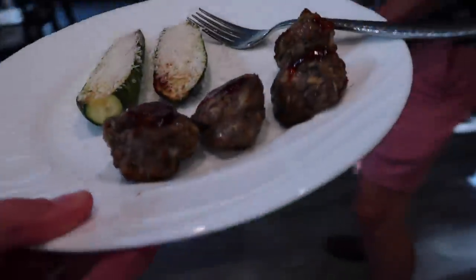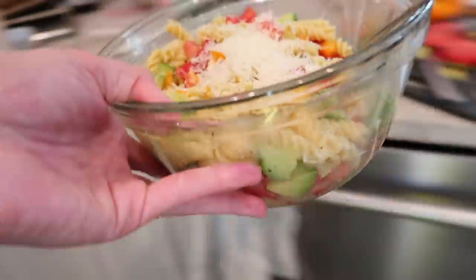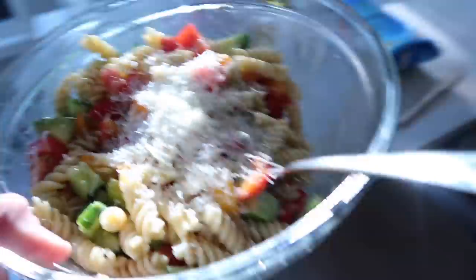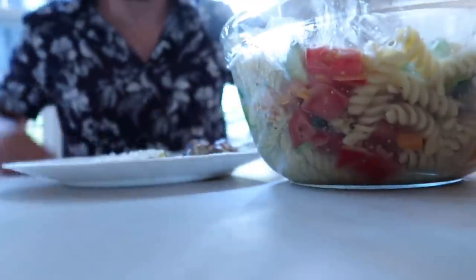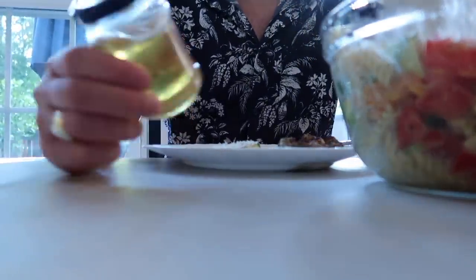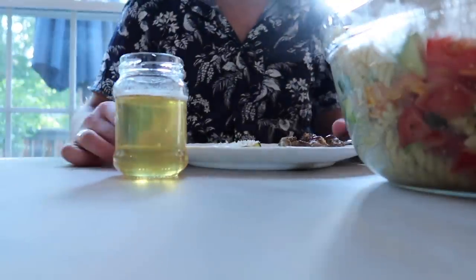Okay, here's what I ended up with. Leftover meatballs that I put barbecue sauce on, nice. A zucchini with Parmesan, we're gonna share those, and a big bowl of pasta salad with a bunch of veggies and some Italian dressing. Yum. And Parmesan. And don't forget to put a little drizzle of honey on the zucchini. From your friend's farm. Yeah.